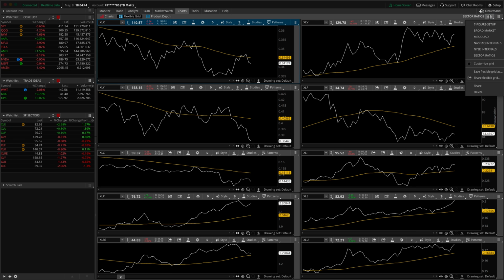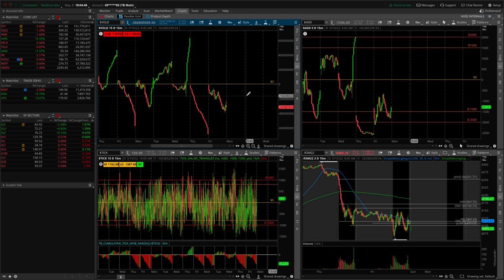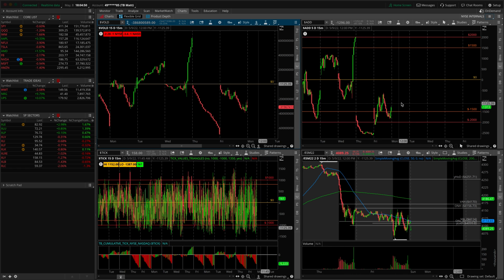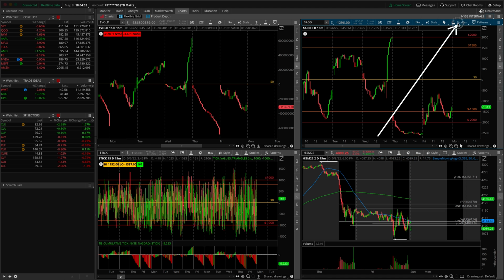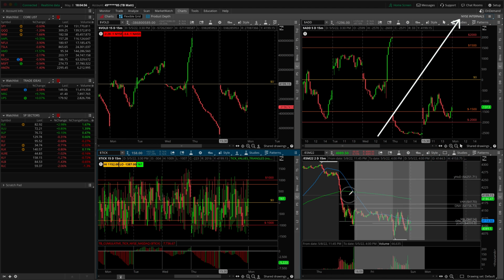We'll flip this screen back over to what we had originally. Sorry for any confusion. And by the way, if you're not familiar with this screen right here, I've got a whole video on how to set this up and what it all means. You can watch that in the top right-hand corner here as I just quickly adjust these so we can see what's going on here.